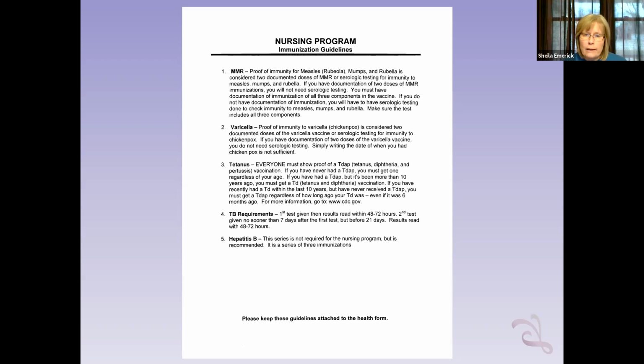Now, with all of these, if you cannot find your vaccination record and you don't want to have the boosters or go through the vaccinations again, you can do what's called a titer, and they can test your blood. They'll draw your blood and test it.